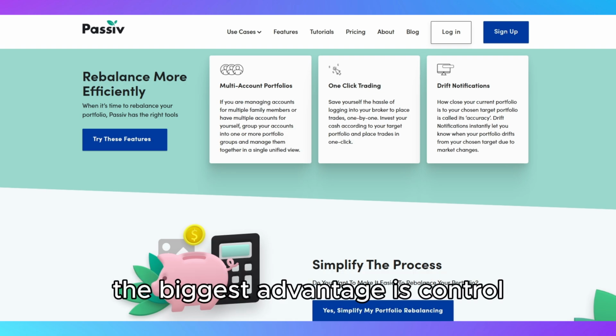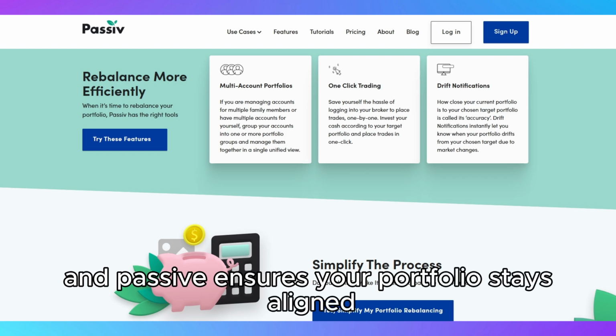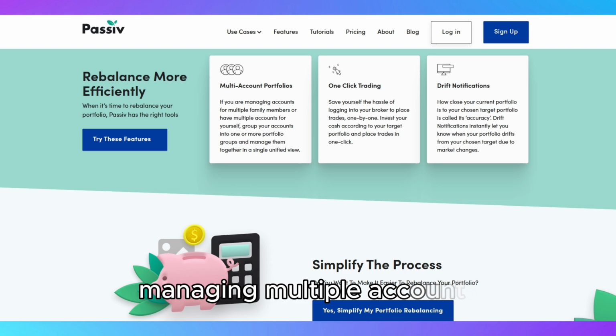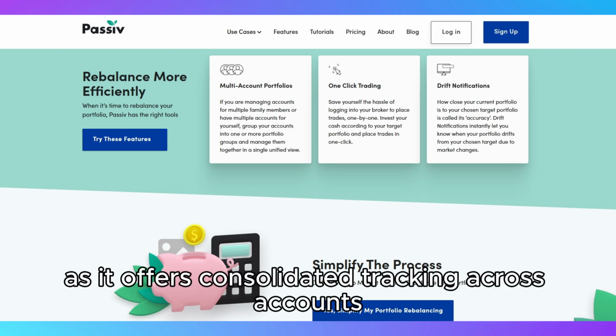The biggest advantage is control. You decide your allocation, and Passiv ensures your portfolio stays aligned. It's also great for investors managing multiple accounts or portfolios, as it offers consolidated tracking across accounts.